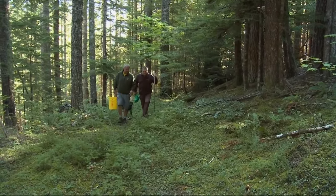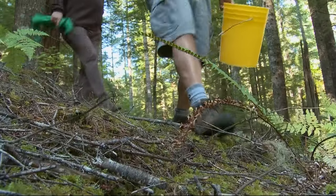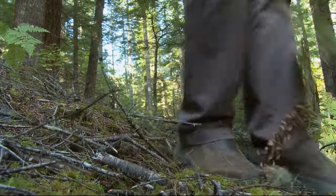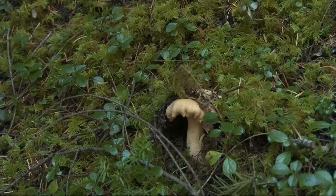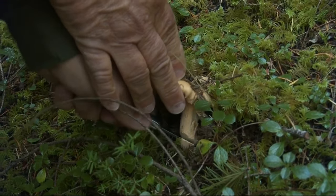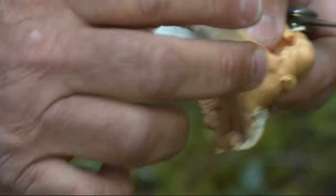Well, I've always found them in the understory of these second growth. There's nothing better than a stroll in the woods, especially when there's treasure underfoot. Like that guy right there, he's sitting there, waiting to be cut. It's a gleam of gold that marks the fall season. The chanterelle mushrooms are popping up. Yeah, this is a good one here.